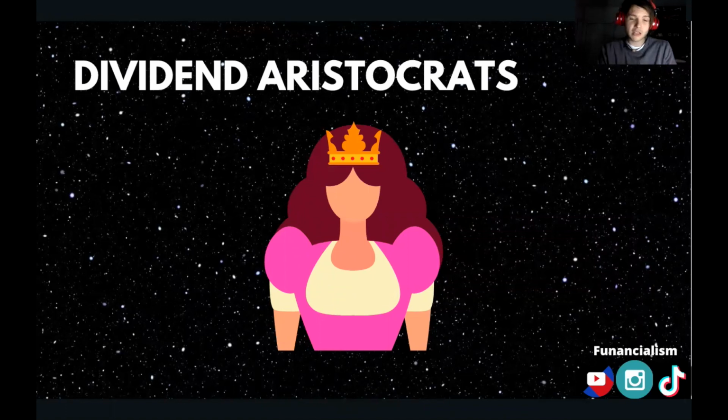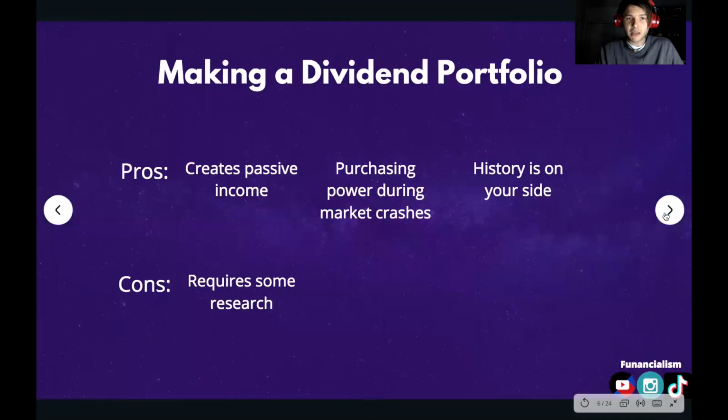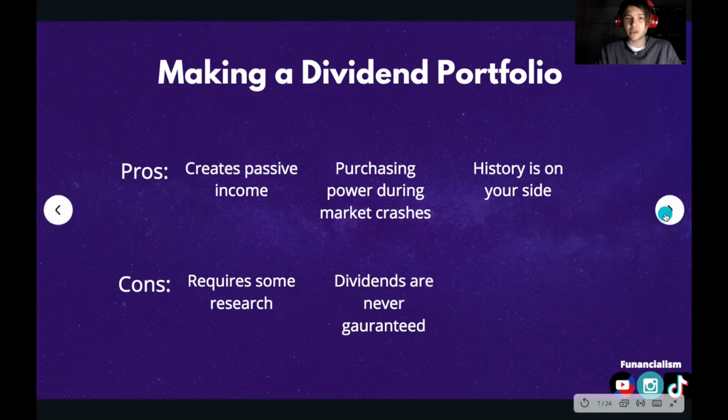Oh, Dividend Aristocrat. Oh, that's pretty cool. So Dividend Aristocrats, we got that down, 25 years. And yeah, they pay out those consistent dividends. But then what are the cons to dividend portfolios? They give out all this passive income, purchasing power during crashes, they have decades of growth on their side. Well, they do require some research. It's not like you could just buy a dividend paying stock and there you go. Yeah, it doesn't work like that. And here's another reason why.